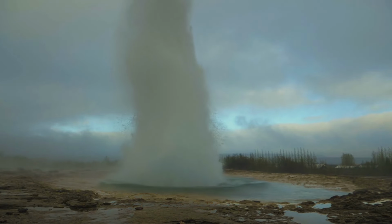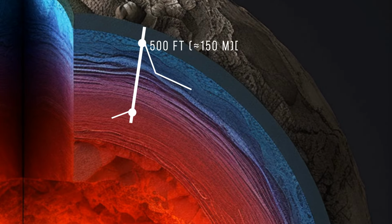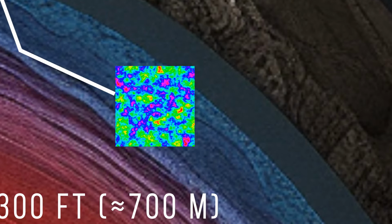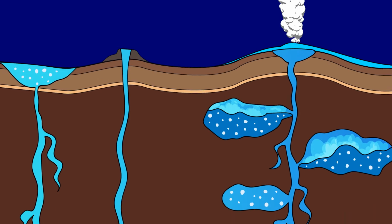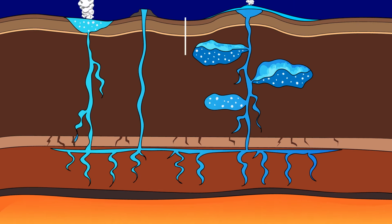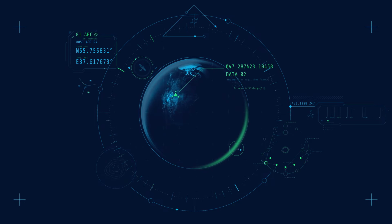features on the surface. The team got high-resolution maps to a depth of around 500 and 2,300 feet, and low-resolution maps showing what's going on at a depth of up to 1.5 miles. At the same time, the researchers think that the hydrothermal system itself may stretch as far as 3 miles below the surface. If they're right, it means they've only mapped the top half of Yellowstone's plumbing system.